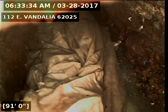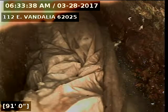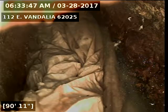I have worked on this sewer line before, and when this line leaves the building, there is a cleanout outside, but the sewer line ties into the top of the 6-inch line upstream of the cleanout, so there's no way to get into this section of the pipe from the outside.